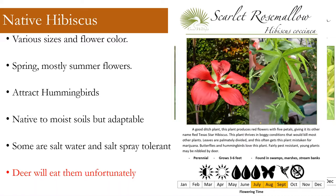This is scarlet rose mallow. Most people know this one. The leaves kind of look like marijuana, so if you want to freak out your neighbor, you can plant this one. Grows about 6 feet tall.